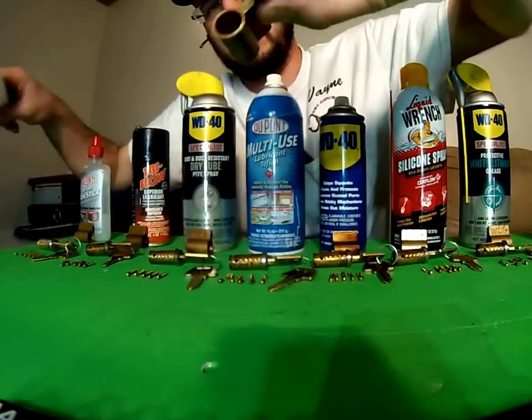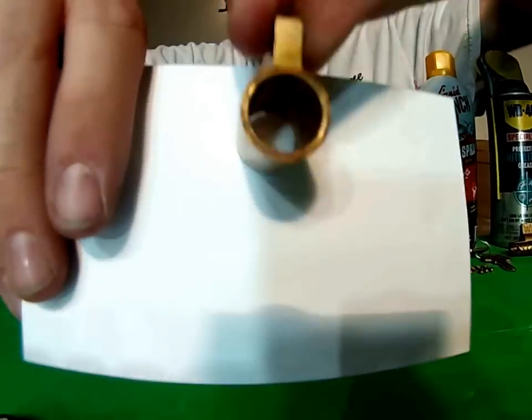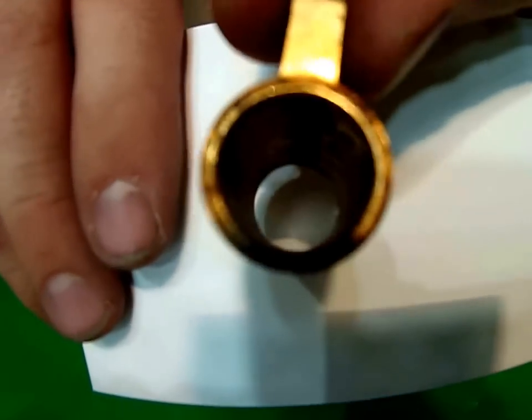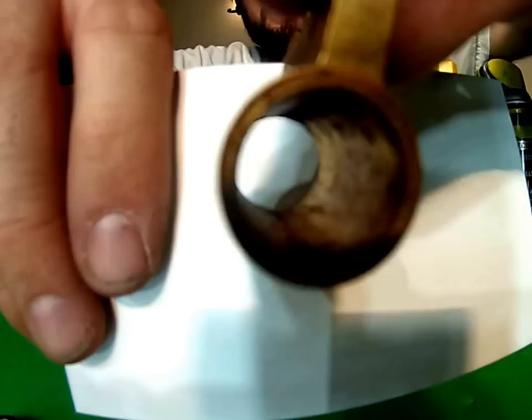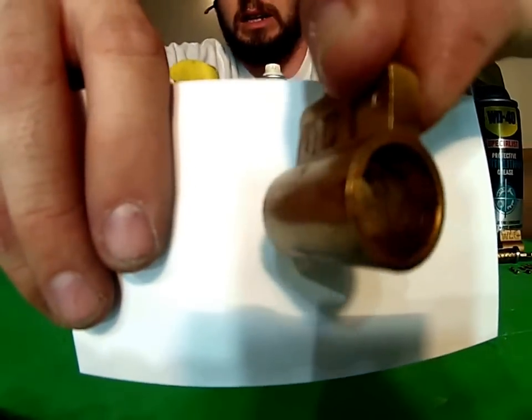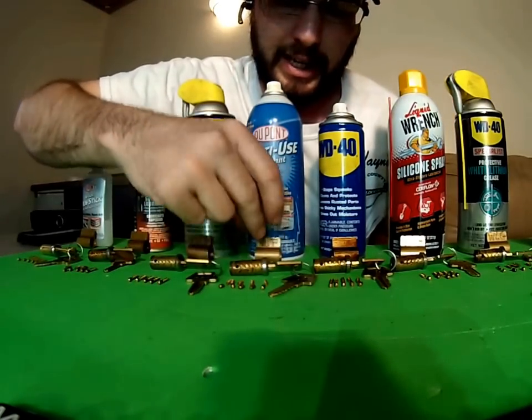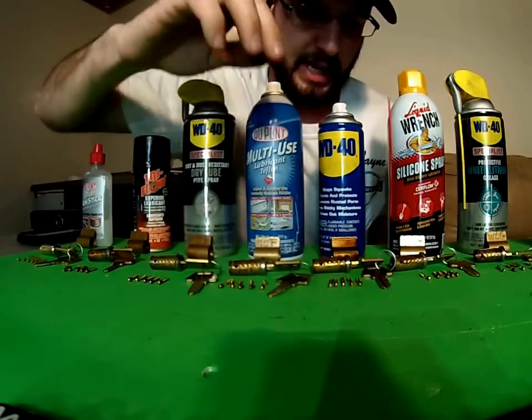Take a look inside the cylinder. Had a little bit of burning, a little bit of browning on this one, but nothing too major, nothing too bad. So, you know, maybe bicycle chains, stuff like that, might be something good for that.